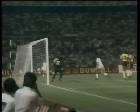Well, the first shot was quite well saved by the goalkeeper, Hassan, and as it moved out wide to David Platt, held the ball up well, clipped it into the near post, and there was Gary Lineker with the faintest of touches into the net, and a hat-trick.